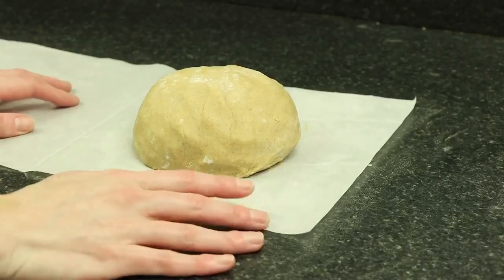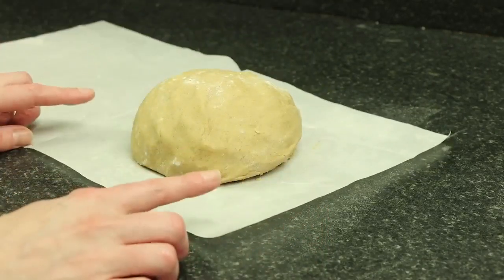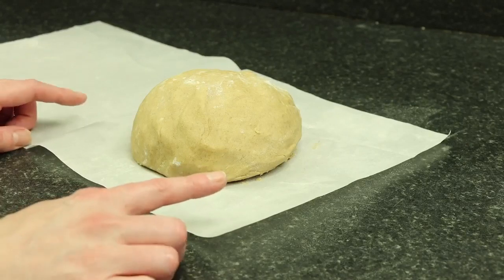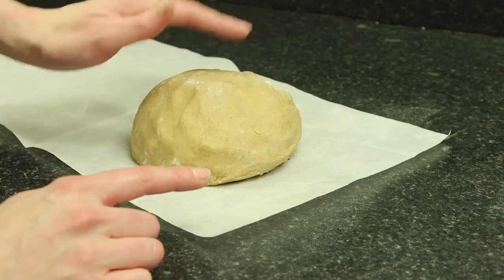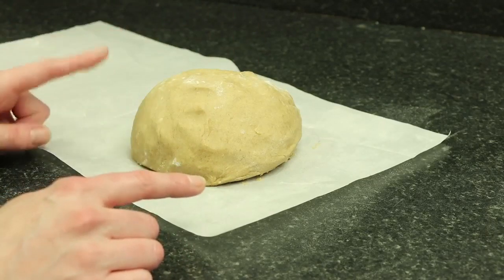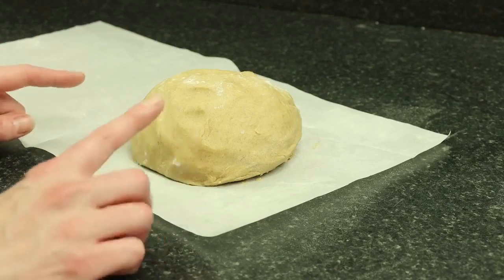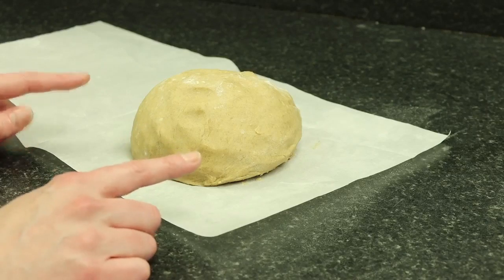Hey guys, so this is our finished dough. This was so soft when I mixed it up that I actually turned it out onto a bench with loads of flour to kind of bring it into a ball of dough. Now, I hope you can see how soft this is. What we're going to do is rest this in a fridge for about half an hour and then it will be ready to roll out.